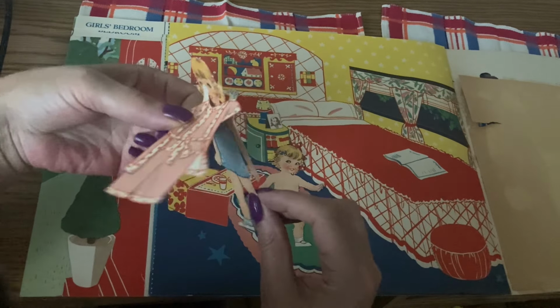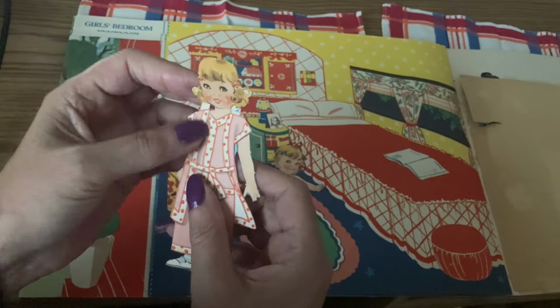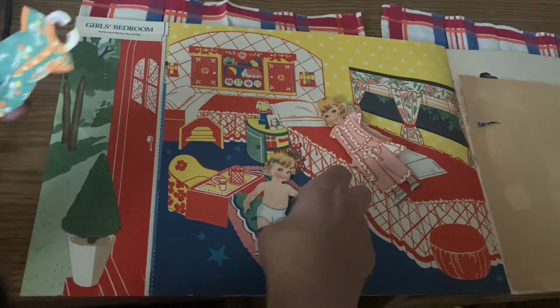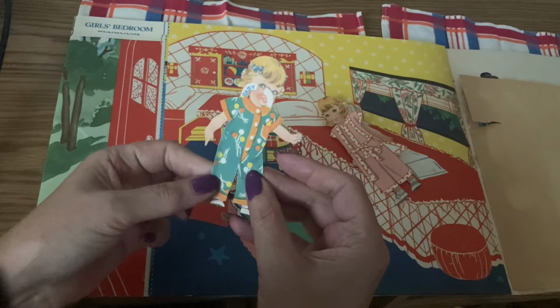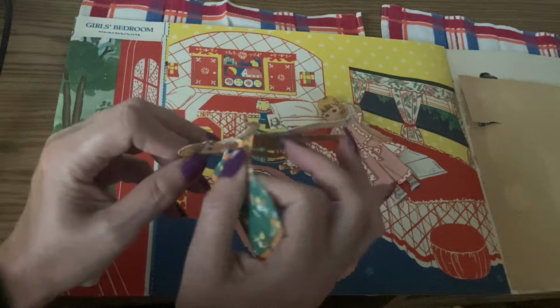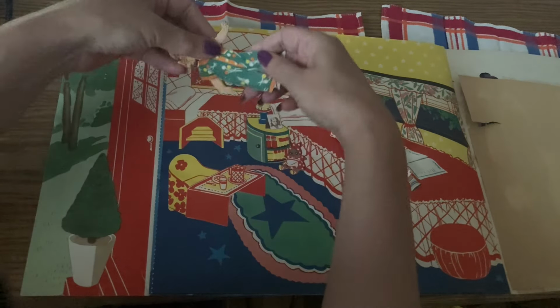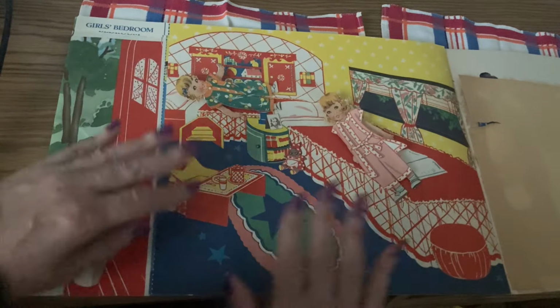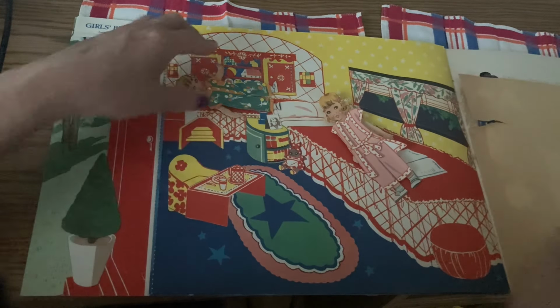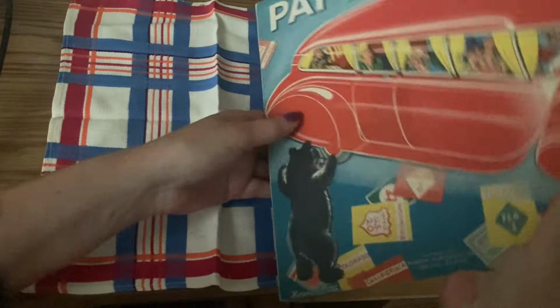So here's Betsy's pajamas. They're pink. They're cute. A little robe. Let's see what baby's gonna wear to bed. Oh, how adorable. How adorable is that? A little jumper. Looks like either flowers or maybe little lily pads on there. Thing I've ever seen in my life. I love this.